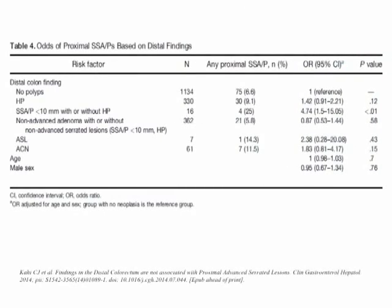We'll move to the next table, which is essentially the secondary analysis performed looking at all proximal SSAPs based on distal findings, not focusing only on advanced serrated lesions as we define them. And in this analysis, only the presence of a distal SSAP was significantly associated with a proximal SSAP. Granted, this sub-analysis is somewhat limited by the small subgroup sizes. There were no significant associations with age or sex.